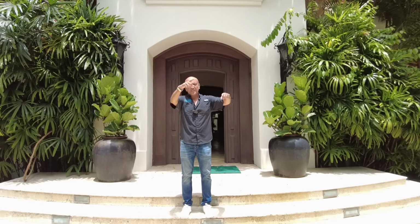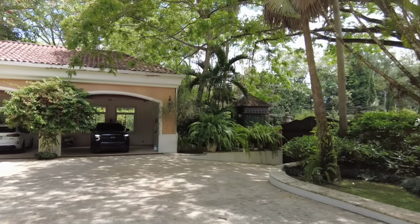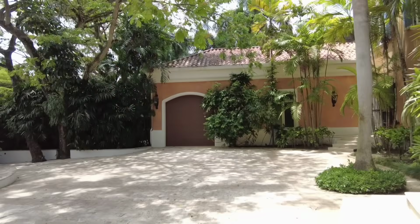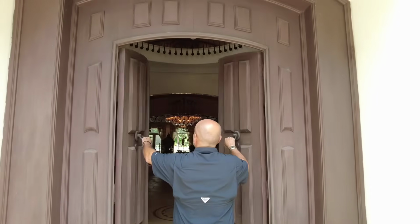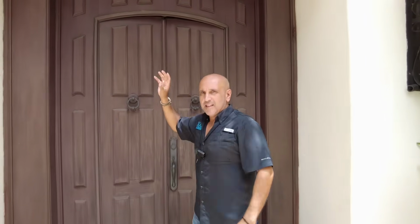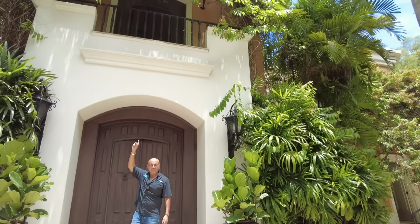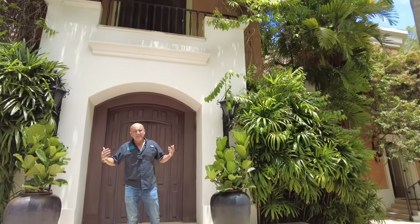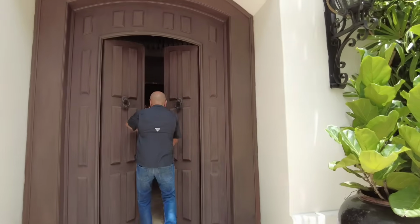Okay, so we're back at the front. You can see we've got your U-shaped driveway. You got your 4-car parking, another garage off on the other side, and we're gonna head on in. Let's do it. All of this work, custom made. Have a look at these doors. We're gonna take you to the top terrace up there, and that, my friends, is Romeo and Juliet up there. When we get up there, you're gonna love it. It is so thematic and so dramatic. This entire house is like that. Let's go in. So here we go.